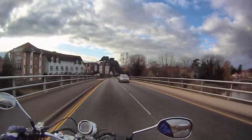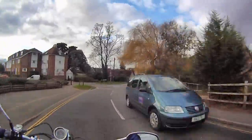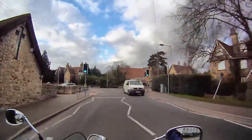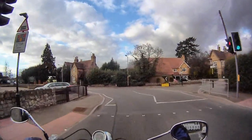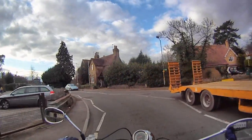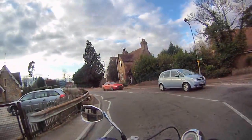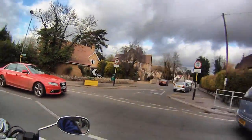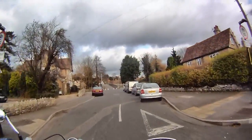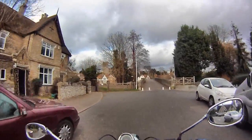We're nearly there. I'm going to pull up in a minute, get off the bike, take you for a little walk. We'll start off with perhaps the prettiest feature of Aylesford, which is a very ancient bridge.